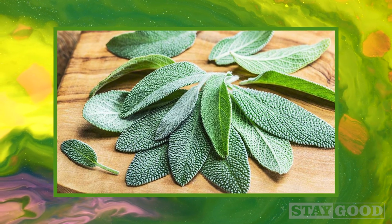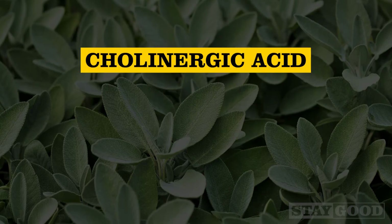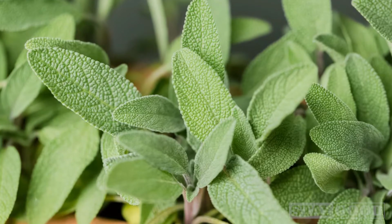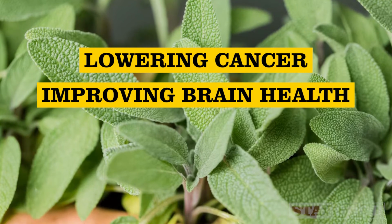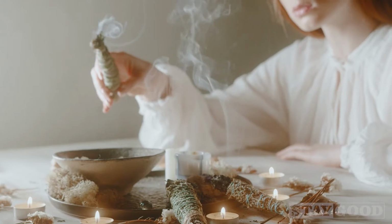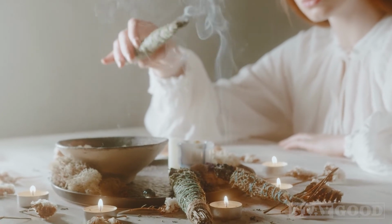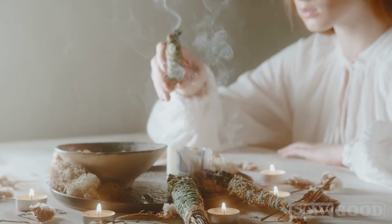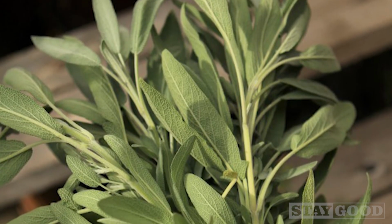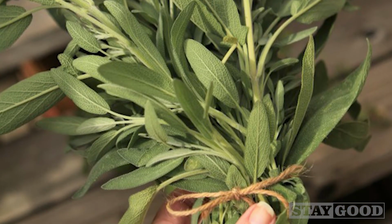Another herb that you should never miss out on is sage. This aromatic spice contains antioxidants like chlorogenic acid, caffeic acid, ellagic acid, and rutin. It is linked to impressive health benefits like lowering cancer risk and improving brain health and memory function. Traditionally, it is used to reduce cholesterol. Burning sage is considered sacred in many cultures. It promotes mental alertness. Try burning a couple of dried sage sticks to experience a relaxed and calm ambience at your home. You can easily add this versatile herb to soups, stews, and baked dishes. It's available in fresh, dried, and brown forms.